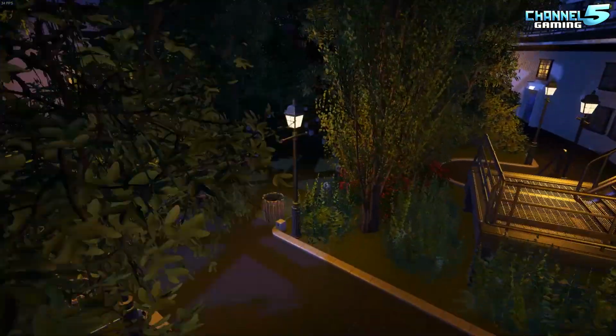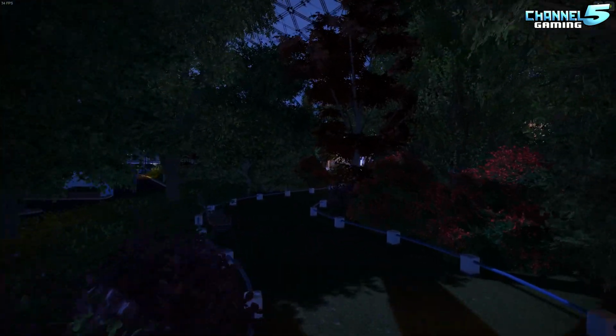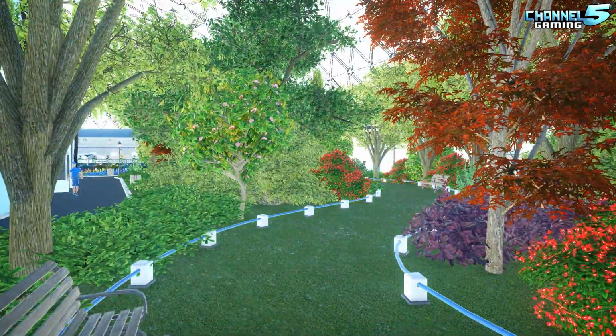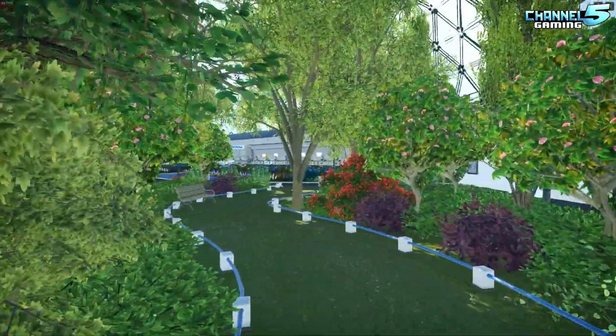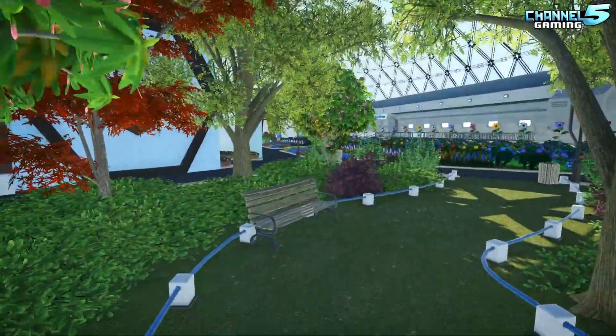Oh, nice to see that they have some trees and shrubbery over here. Let's brighten it up in here. Feels like home. Like we never left Earth at all. And then we look up. Ah, crap.